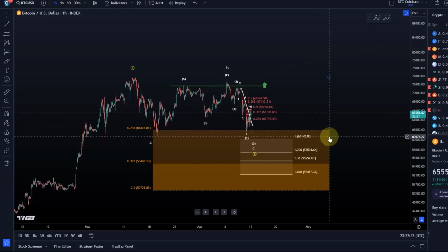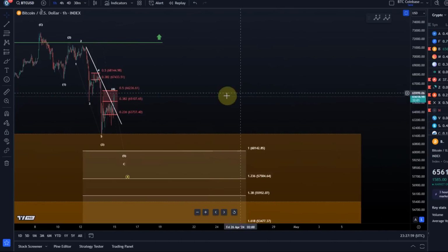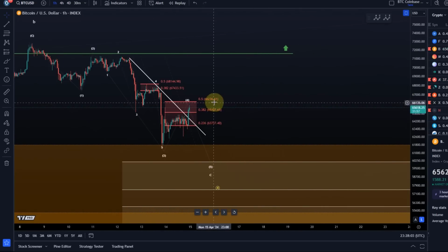a dip, and the microstructure I'm tracking in this correction is an ABC structure. So we're very close to a low. I expect either a bounce from here or after one more low. Maybe we'll get one more low, but I already gave you in the last video the level that needs to break to the upside for us to say that a low has already been established. That level is highlighted on the chart, and if you watched the last video, then you know that it's here at 66,230.